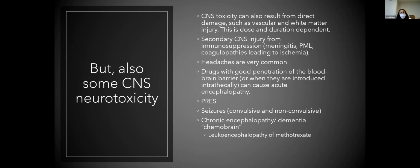So if they have meningitis, PML, or coagulopathies that lead to ischemia, this is not necessarily related to the cancer treatment itself, but to the immunosuppression that these treatments are aiming to get at. Headaches are very common with these patients. And if you're giving the drug intrathecally, like intrathecal methotrexate, you're going to see more CNS neurotoxicity. A lot of these drugs do not have the greatest blood-brain barrier penetration, so you should not really suspect them. Some are associated with stress, some with seizure, but those are the ones that really stand out, and it's very well known what they are.